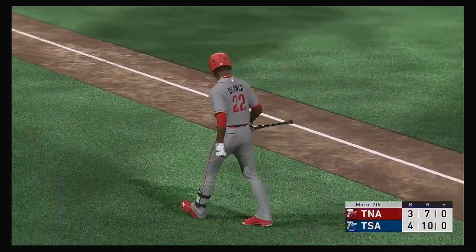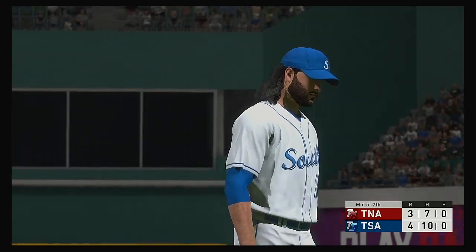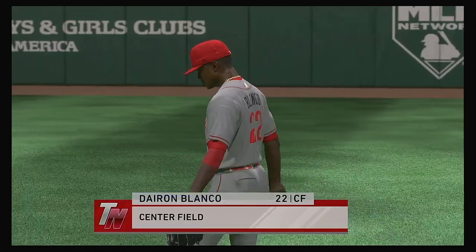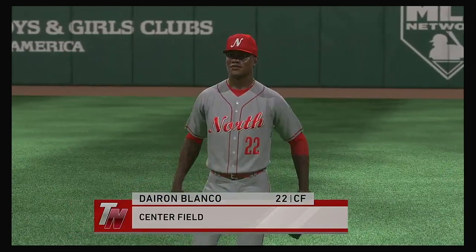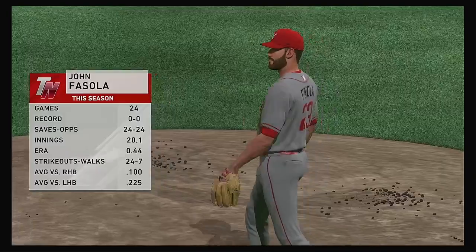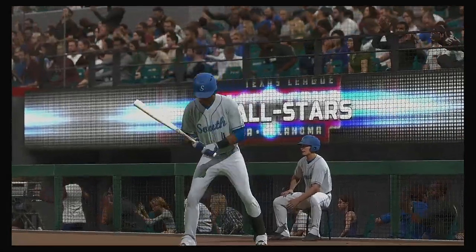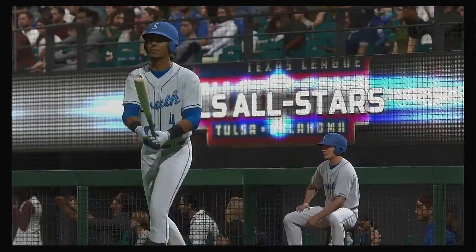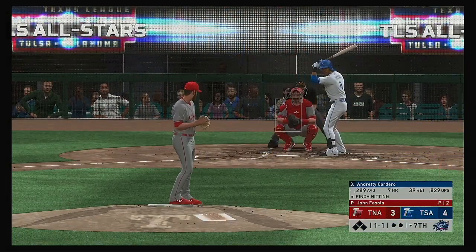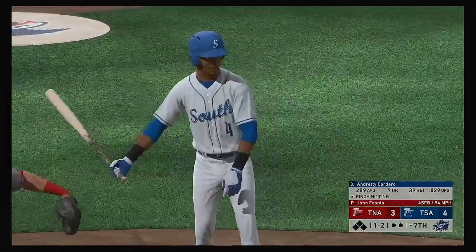It's time for the traditional seventh inning stretch. Dyron Blanco is the new center fielder after coming on as a pinch hitter during the last half inning. John Fasola gets the call from the pen to take over on the mound and start the home seventh. Andretti Cordero is up off the bench as he'll be asked to get something started in the home half of the seventh. Swing and a miss, and he's behind 1-2.